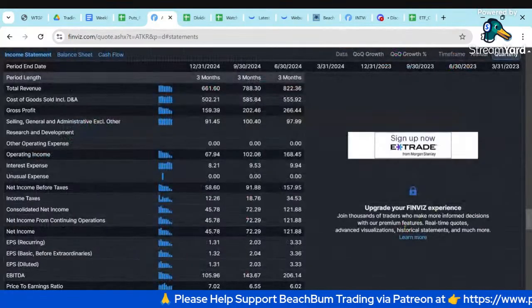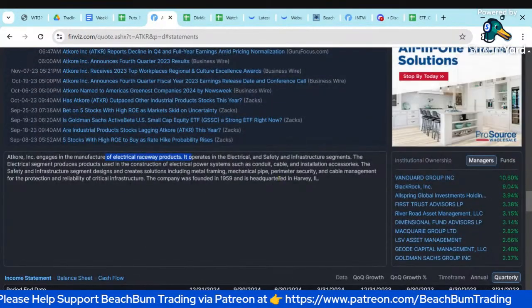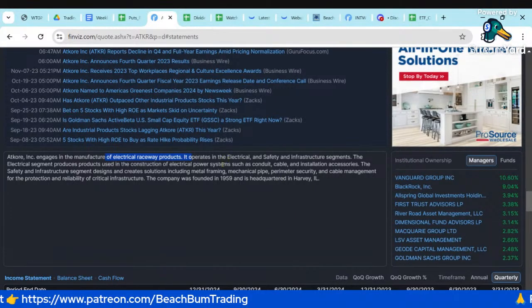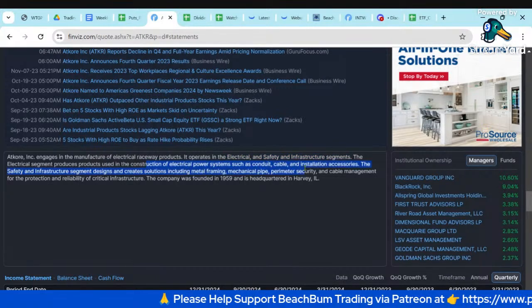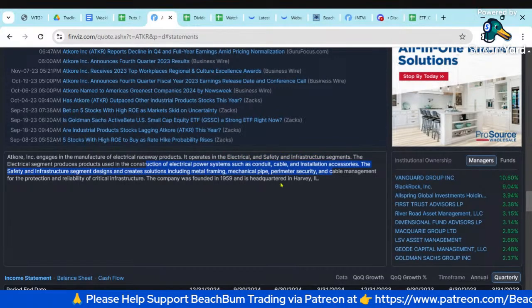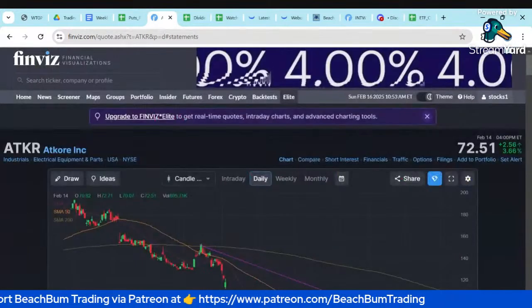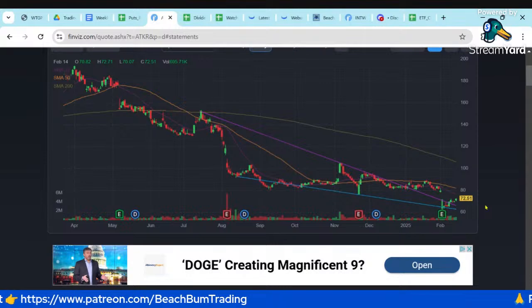We look at what they do. Electrical raceway products. So this is a data center play. Construction of new data centers may benefit ATKR. Again, this is conduits for electrical, power systems, conduit, cable, etc. All of it a potential data center play. So you could play that rebound with shares.